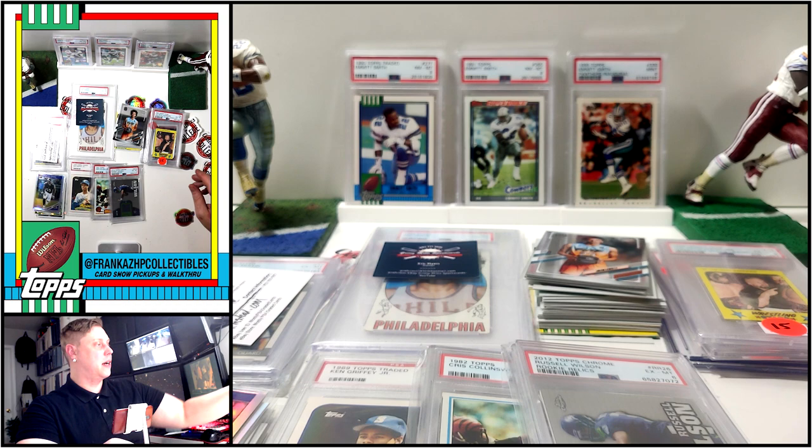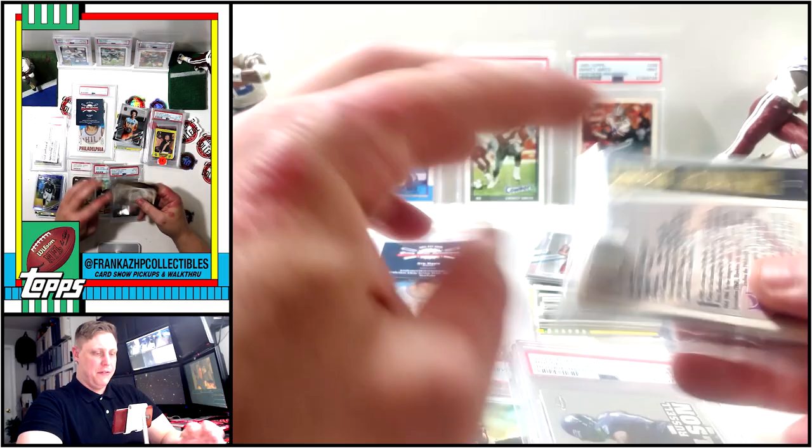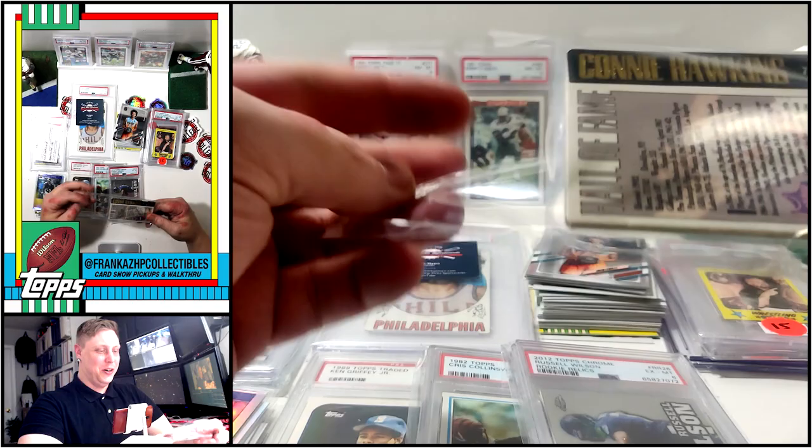Shout outs to Jay Mankey. He's at almost every show. Very, very good dude, and he cut me a great deal. I got some cool stuff here. So mainly the one in the back. I'll go ahead and show the first couple first.